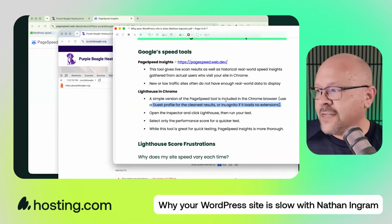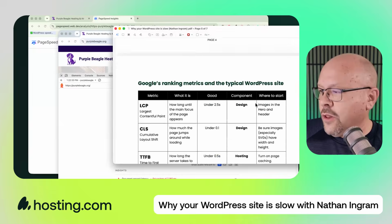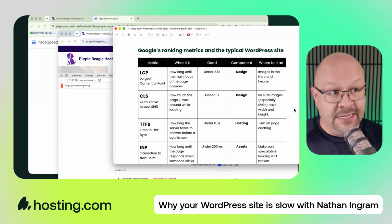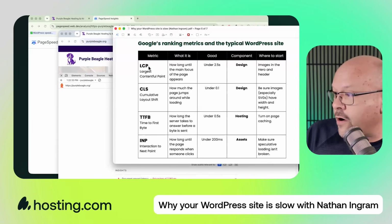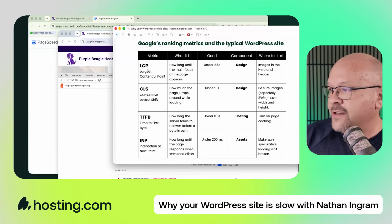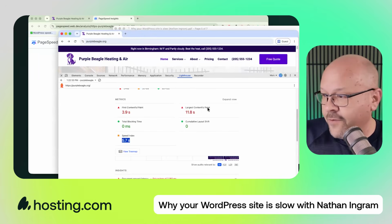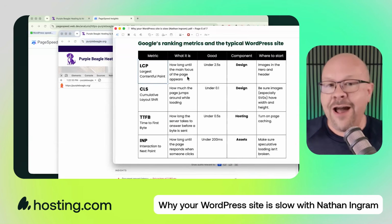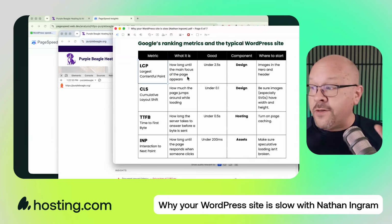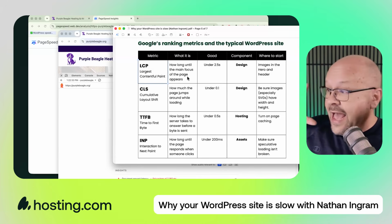Now, what in the world does all of that mean? I'm going to scroll on down here to give you this table here. So here's the alphabet soup that goes into giving you your scores. These are the 4 most important pieces. So your LCP, your Largest Contentful Paint, that's this score right here. What that means is, how long does it take before the main focused item on the page appears, right?